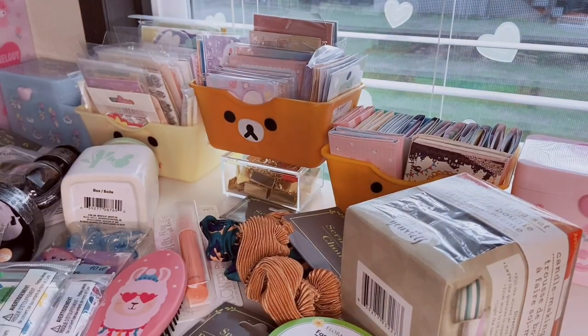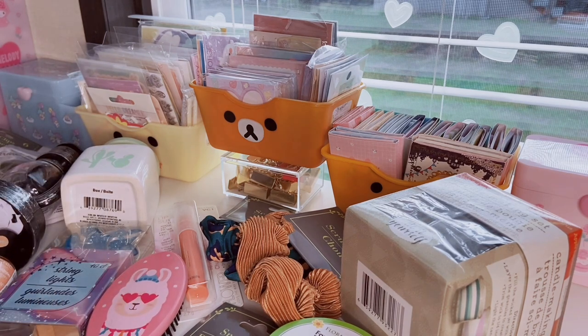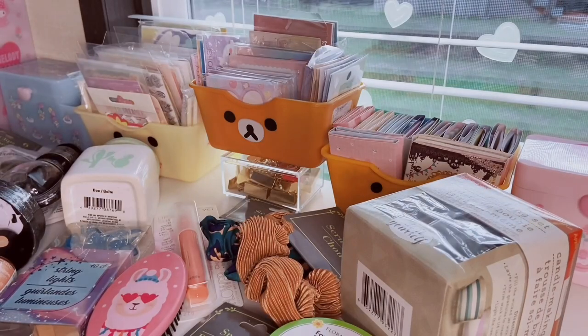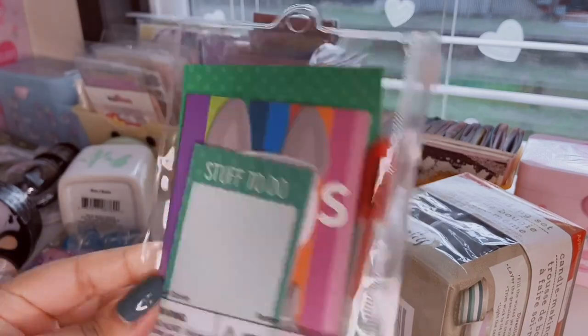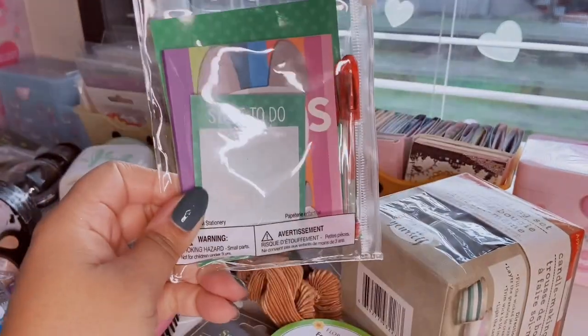Okay, so these next items, I was so surprised, not my Dollar Tree, this was a different Dollar Tree, but I was surprised that they already had them, because they're little mini stationery sets. They're so cute. I don't know why I get so excited about these little things. They just make me so happy. So here's this version. It comes with a mini notebook, two sticky notepads, and a gel pen.